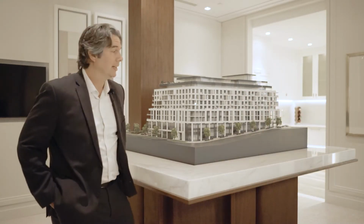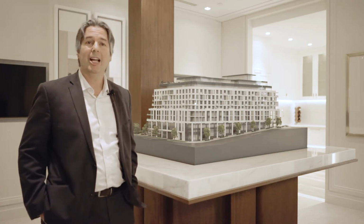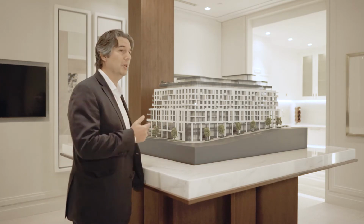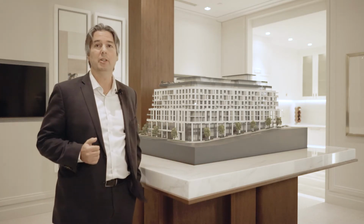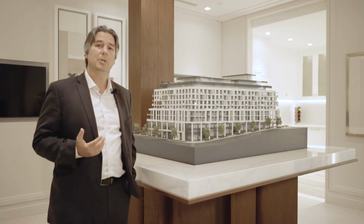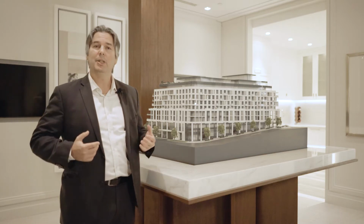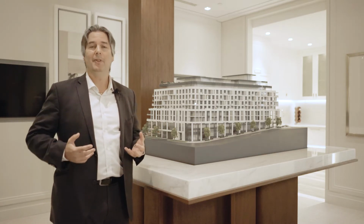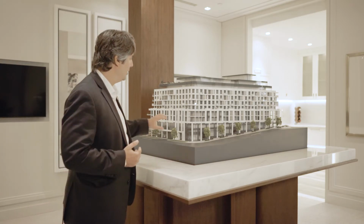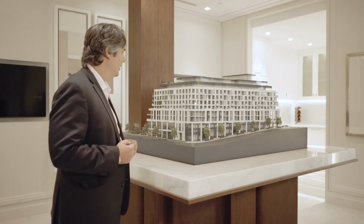You're absolutely right. The site is highly complex. And one of the biggest challenges on the site was the fact that we have 18 feet difference from the corner of Bathurst and Glencairn down to the corner of Bathurst and Hillmount. And what we did is we used that challenge as a unique feature of the site and an ability to add more value and amenities for the building. And that really ended up becoming the home for a 3-story boutique hotel that you find at the south end of the project.